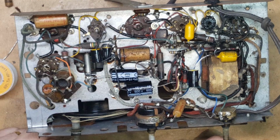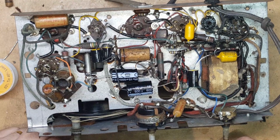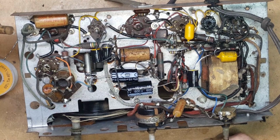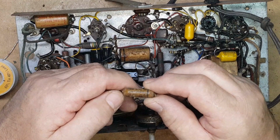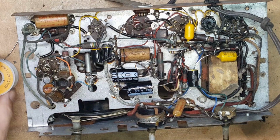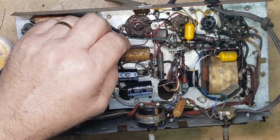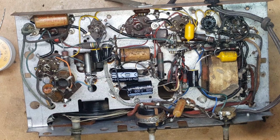What's that? 0.05, 400 volts. What was that voltage on that? Made in Australia, temp, high seal. 0.05. Oh, there's the voltage there. That looks like 600 volt. Okay. Alright, this one. 0.05. Oh no, 0.05. Yeah. Okay, 0.05. 0.047 again.